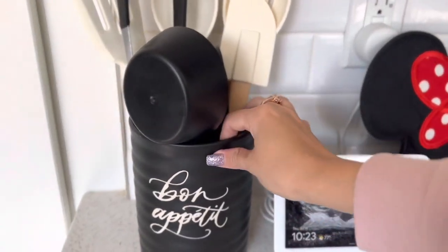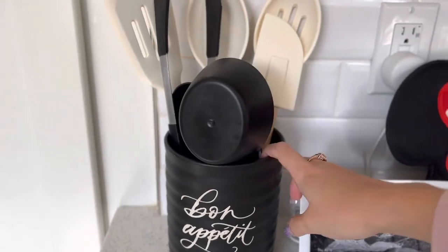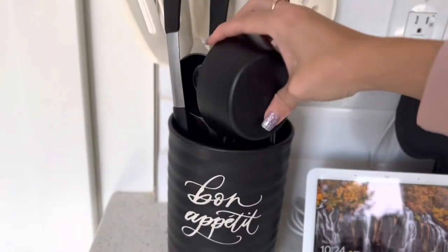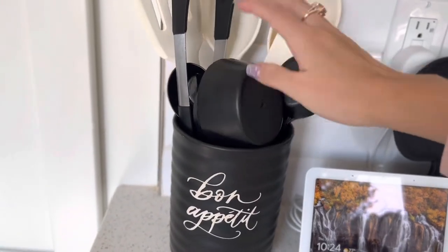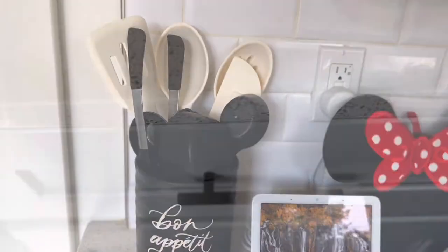Okay, so I feel like everyone has one of these in their house, but this is my utensil holder. It's for larger stuff. I am getting new measuring cups just because I use them so often and I feel like I need pretty ones because, you know, why not?